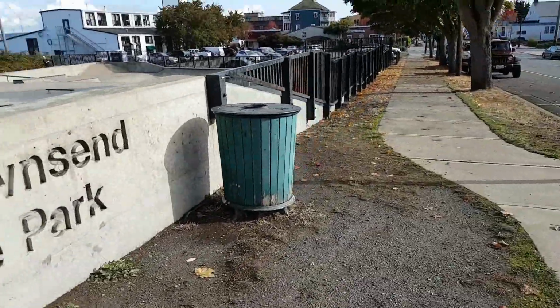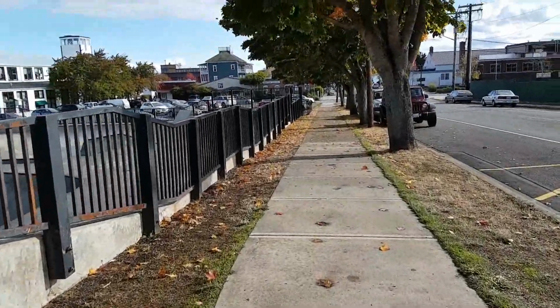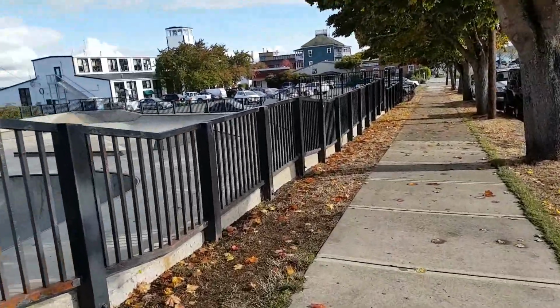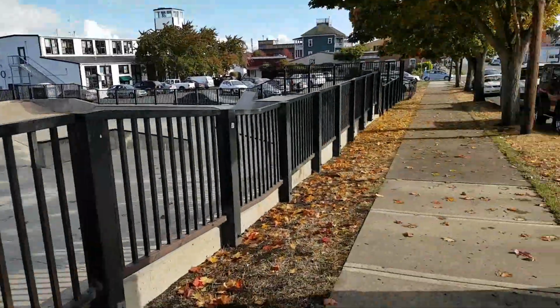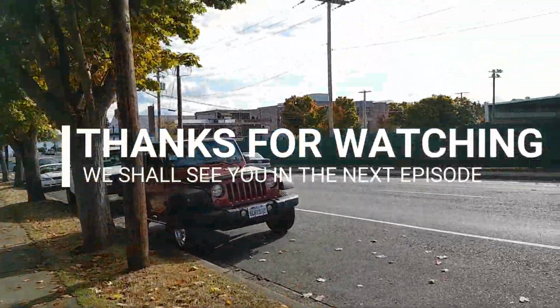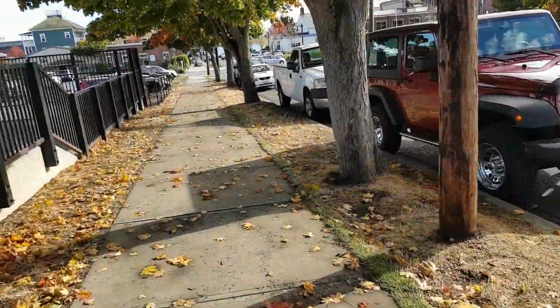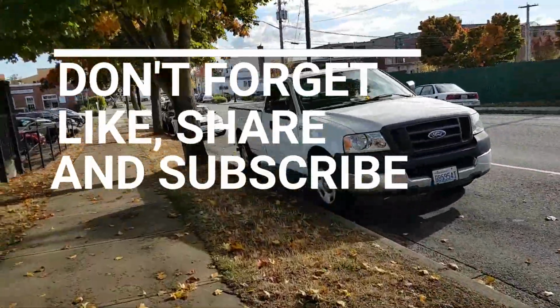And then what we're doing is we're just taking a walk and going all the way around. There's the marina over there in the distance where we just came from. This is all a short block away. It's actually a nice little town. Of all the places we've been to so far, I'd say this is probably one of my favorites. It's a nice place.